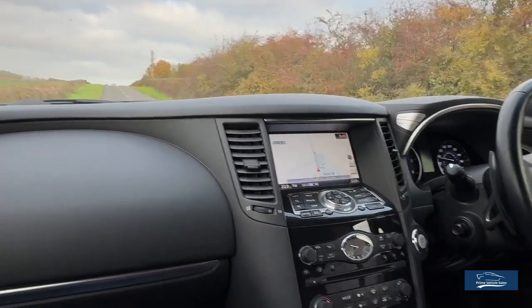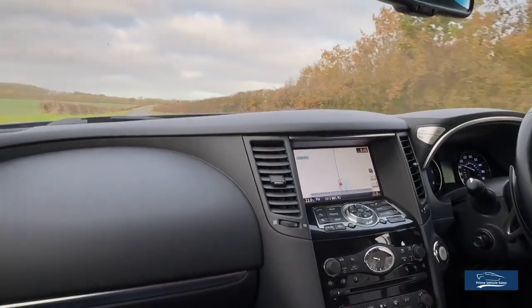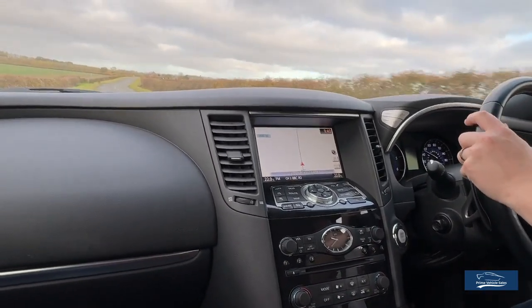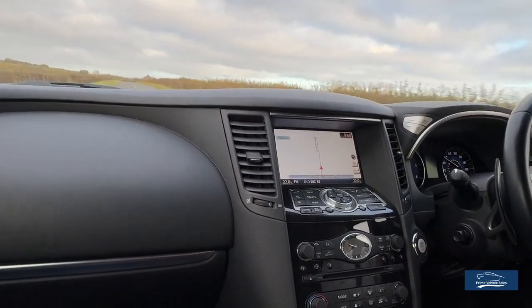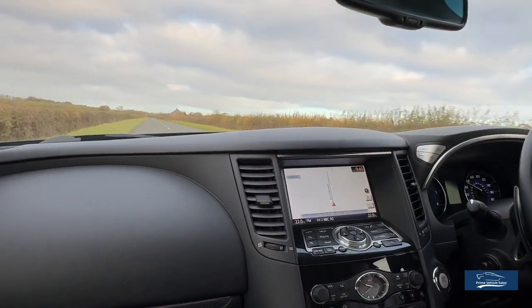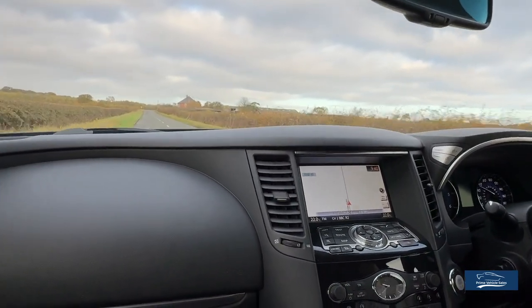It's a lovely car, this. Smooth as silk. Drives superbly. Gearbox is lovely and slick and seamless in the changes. Steering's nice and smooth. It's weighted lovely. Rides superbly. I mean, we're on our little country road that we go down, and it's a little bit bumpy, but this copes with it very, very well indeed.